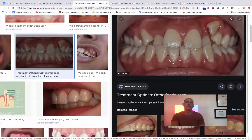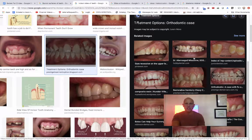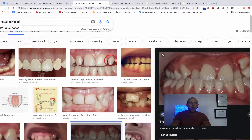So what do we call the side that's towards the tongue? We call it the lingual surface. Lingua is tongue. So if you look, all this on the inside of these teeth is called the lingual surface. So let me just type lingual surface.